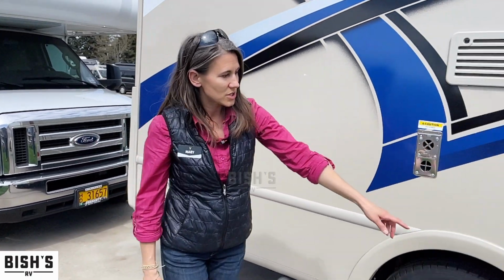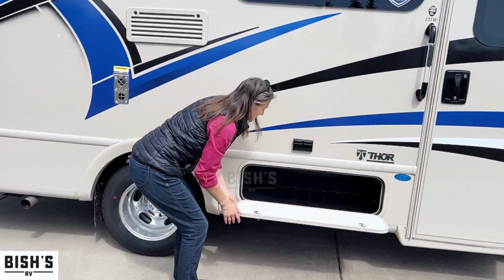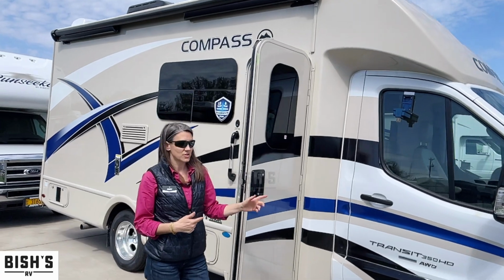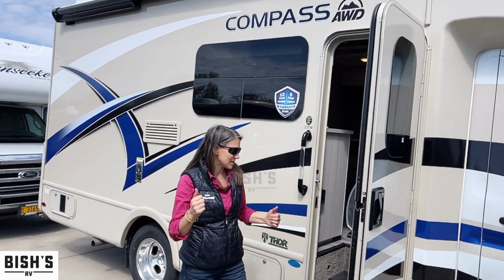You do have extra storage under here. There you go. And it does have the Eco Boost, so you're gonna have a lot of power with that. So let's look inside.